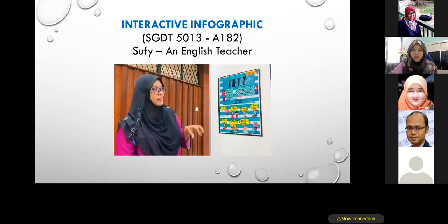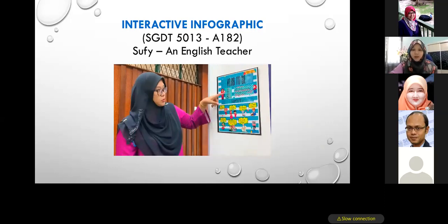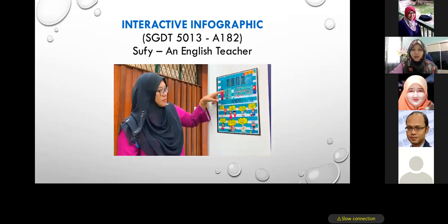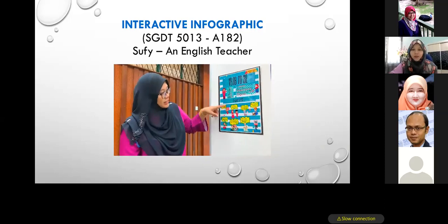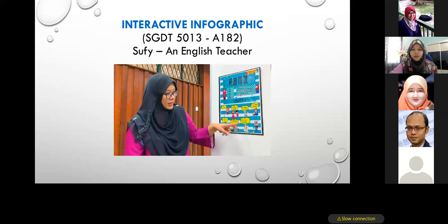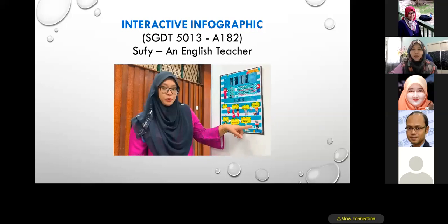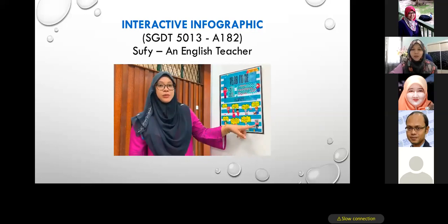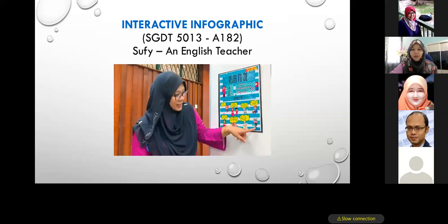As you can see here, these are the rules: I am, he is, she is, it is, you are, we are, they are. These are the examples given for the students so that they will understand better. And this QR code links the poster to the YouTube video where the students can sing a song about verb to be.